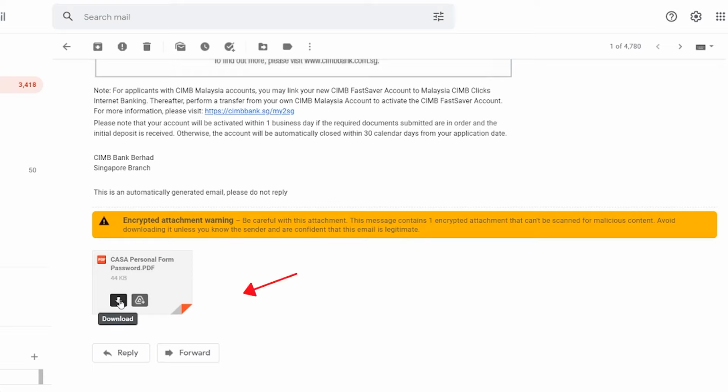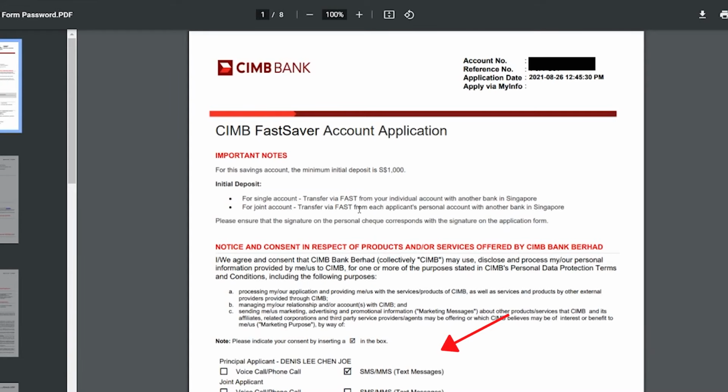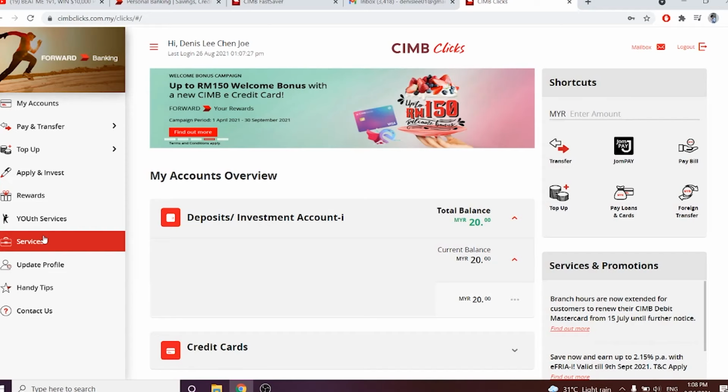And for that, you will be receiving a message on your phone as well with the password to access the PDF. So go ahead and type in your password and access the PDF. And then within the PDF, you guys can go ahead and double check all of the details to make sure they are all correct. So after that, you have to link your CIMB Singapore account into your CIMB Malaysian account.